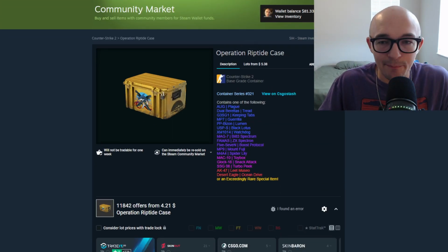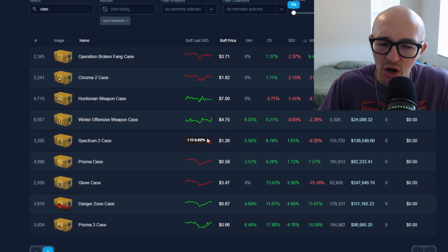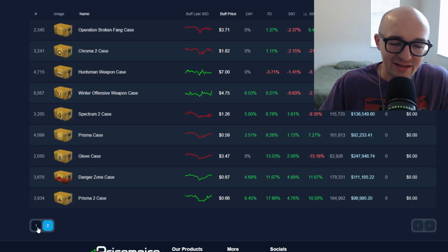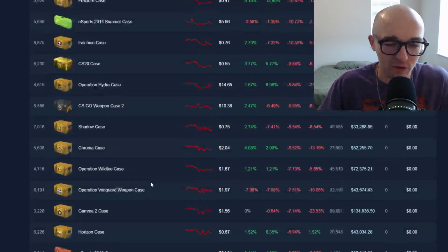Next, we have the Operation Riptide case. This is a personal favorite of mine. I don't know if I've bought any of these recently, but I definitely will be buying some. I think I bought them, but I might have sold them at some point as well. It might have been like a quick flip or something like that.